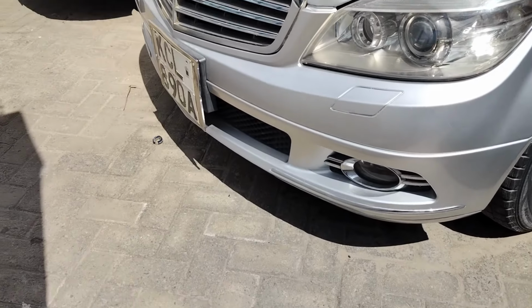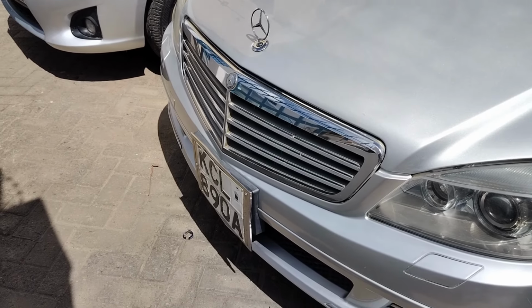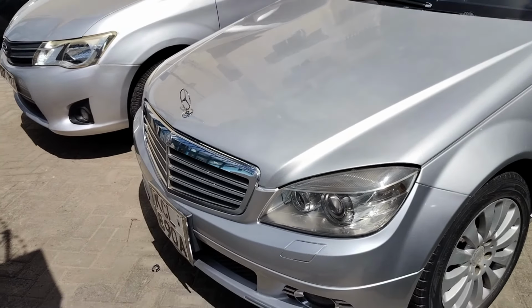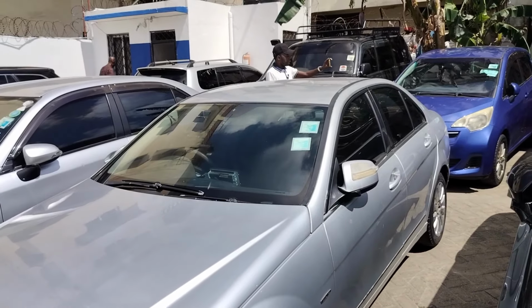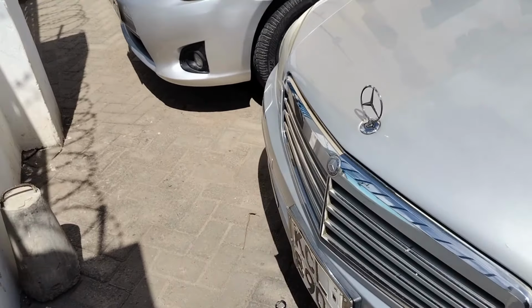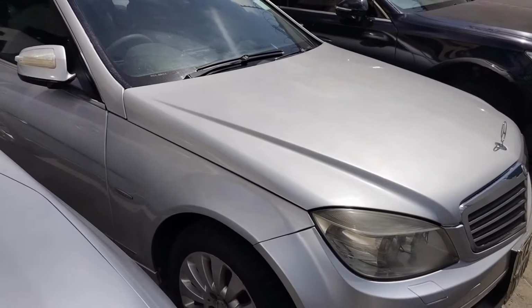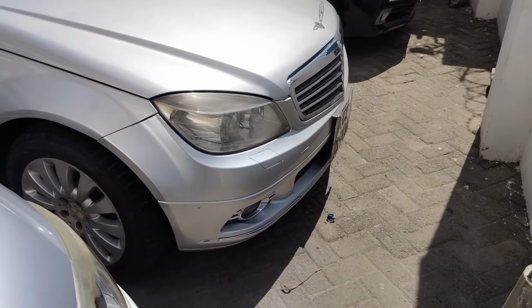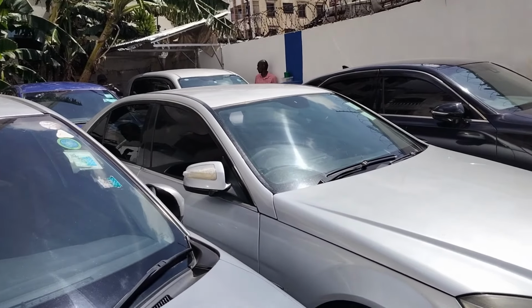The LED headlights, kuna fog lights hapa. We have this grill, the Mercedes-Benz. Most of us, tukiwa wadogo, ulikuwa na hii gari tu unajua already. This is a Mercedes-Benz. So if you have a dream of owning this car, it is available today here. Na bei yake si mbaya. 1.6 million negotiable. Unaweza chukua hata na 1.5 million. Yeah? So power of negotiation should take over from you. Usiogope kuulizia bei ya gari kabisa kabisa. Sawa sawa.